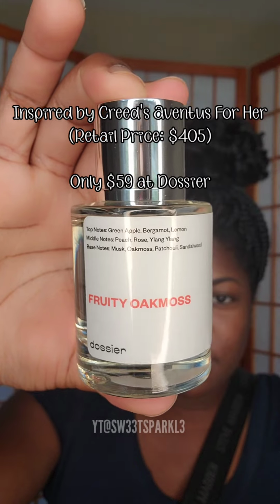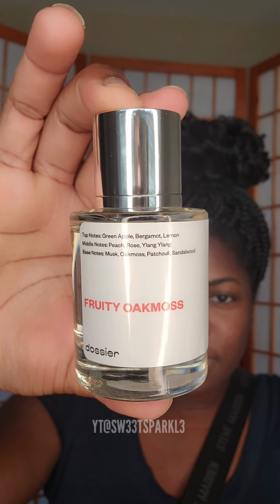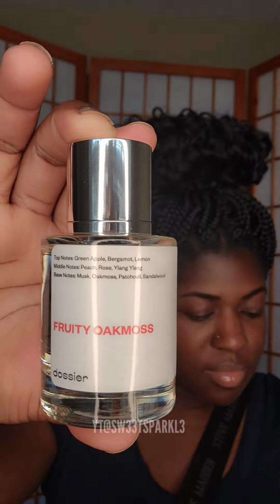Now the first scent that I got right here is Fruity Oakmoss. I don't know if you've ever smelt the male version, Creed Aventus, but this smells like the female version and it smells really good.